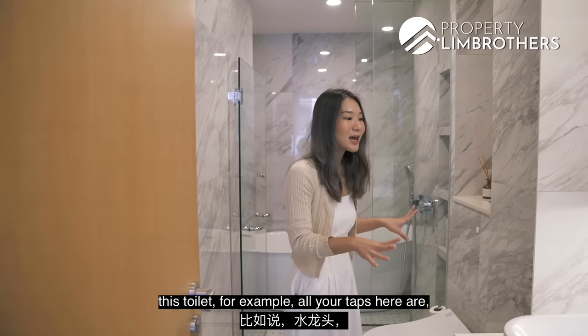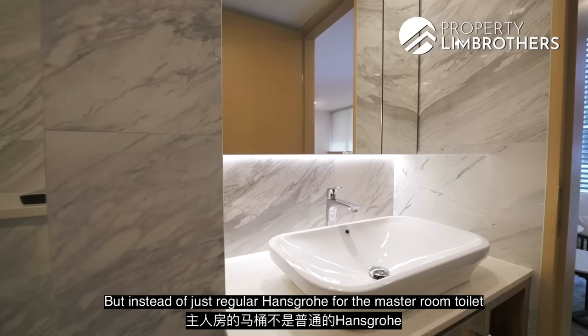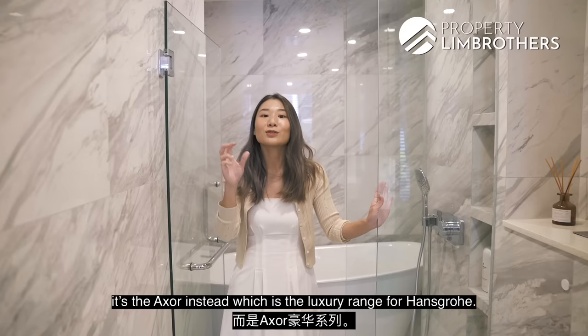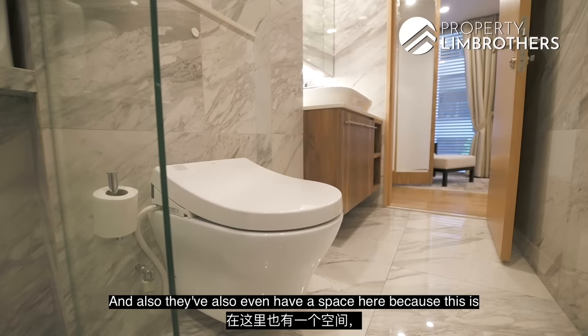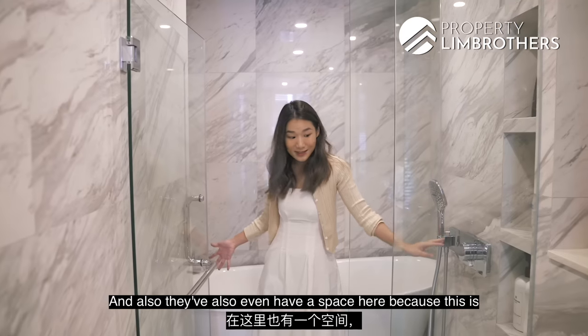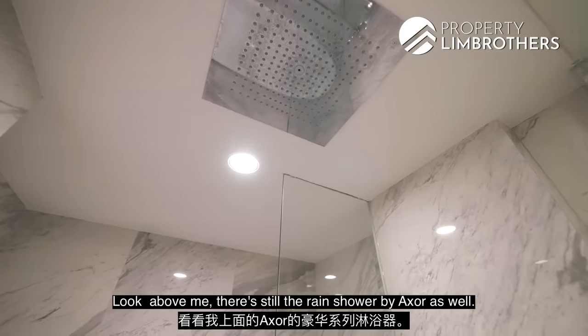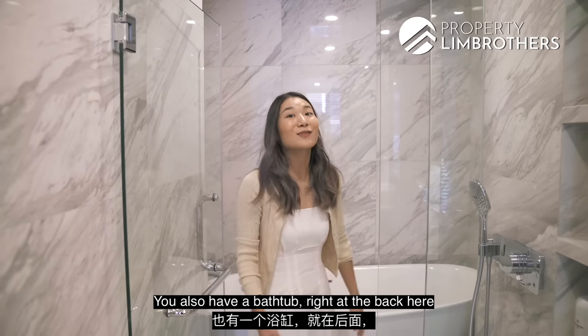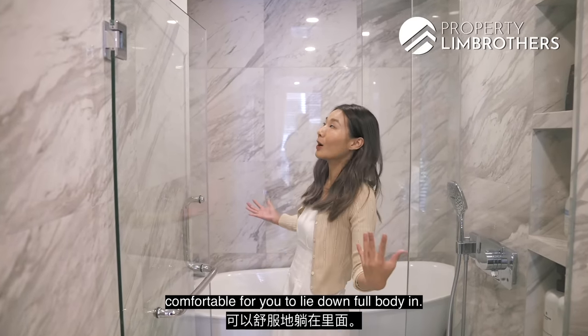For example, all their taps here are Hansgrohe, but instead of just regular Hansgrohe for the master room toilet, they have used Axor instead, which is the luxury range for Hansgrohe. And this is the standing shower area. Look above me, there's still a rain shower by Axor as well. You also have a bathtub right at the back here, comfortable for you to lie down full body in.